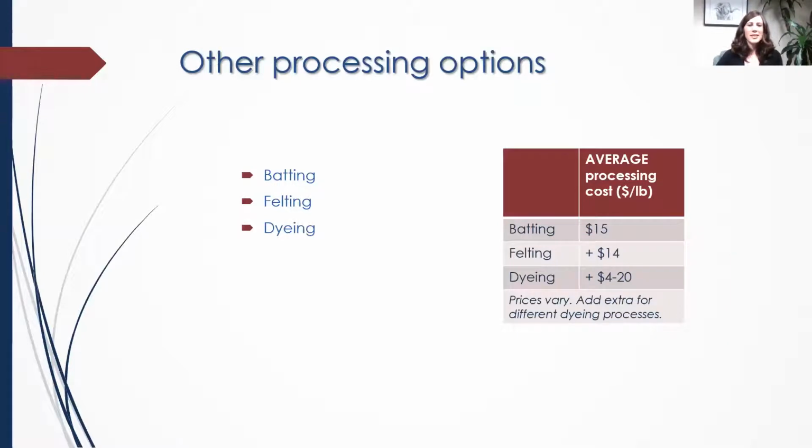And then some other processing options are batting and felting and dyeing. Again, as Mary Jean said, usually if you can sell that raw fleece, that's a nice, easy way to go and get you a good profit. But if you do need to sell more, these are some good options. And again, the prices vary, so you could add extra for the different dyeing processes. Those range from $4 up to $20 per pound.